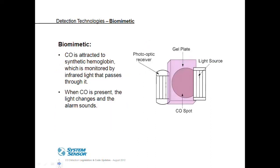The first technology we'll discuss is biomimetic. Now, biomimetic sensors really mimic how the human body reacts to carbon monoxide. Therefore, before we start explaining how these types of sensors operate, it's important to understand how CO reacts within the human body. Through the normal process of respiration, oxygen enters the lungs and is transported by hemoglobin that's found in the blood to various organs and tissues in the body, such as the heart and the brain.